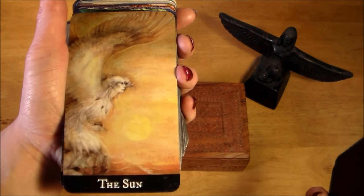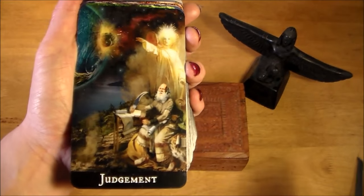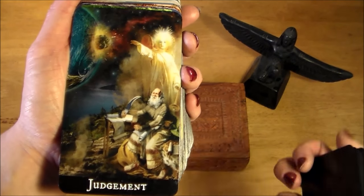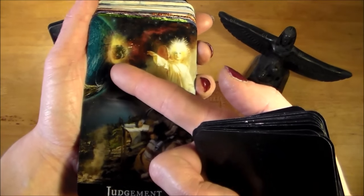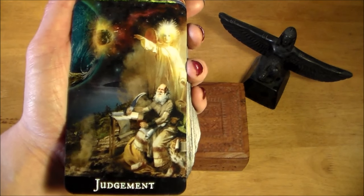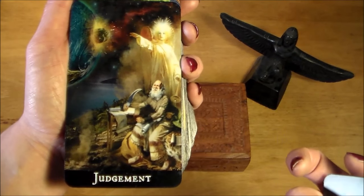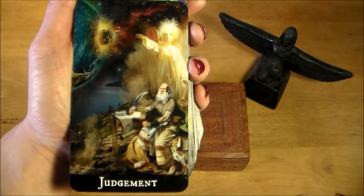The Sun. She's actually like shape-shifting and transforming on the side here into a bird. And my Judgment card. I'm not sure what this is actually supposed to be depicting. It almost looks to me like it's supposed to be an angel maybe telling Nostradamus or something about the end of the world. But for me, Judgment is a lot about returning and teaching and passing on what you know. And I feel like that's sort of what's happening to this dude studying down here. His higher self or a higher power is teaching him.